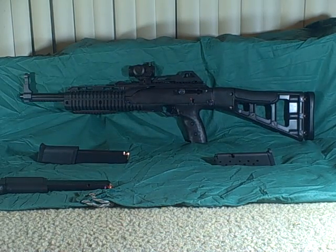You can use this thing to practice loading magazines. You can use it to practice aiming, working the operating handle, working the safety, and they're mighty handy to have. Basically what I did was load it with these dummy rounds and experimented with the trigger.